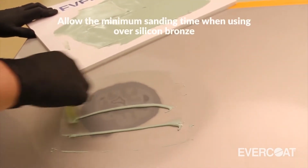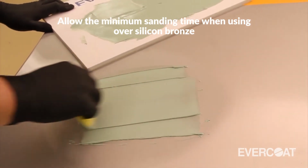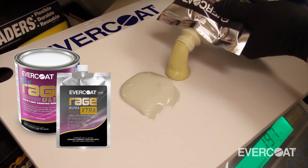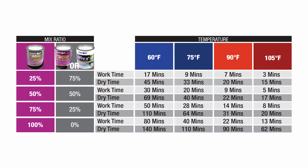The other benefit for Rage Ultra Extra is the fact that you're actually able to incorporate that into some other products to slow the products down as an extender. So we've actually made it in a smaller package in a 16-ounce pouch, which can be added into regular body fillers to slow it down a little bit. But for the traditional application for commercial users, they may find out that 40 minutes working time may be a little bit too much working time for them.